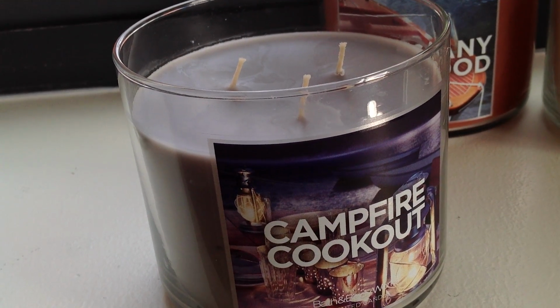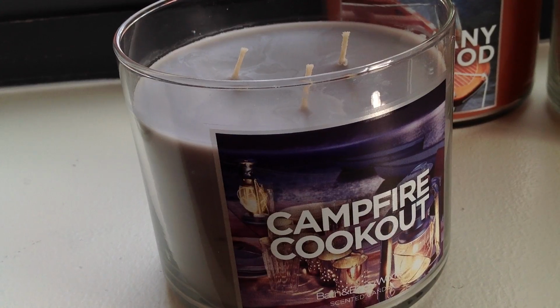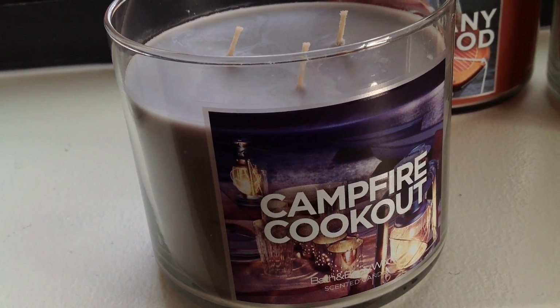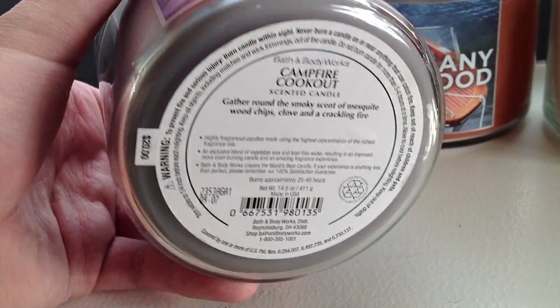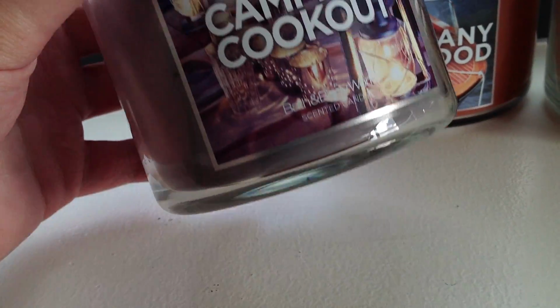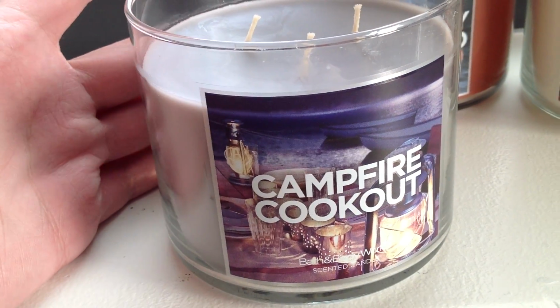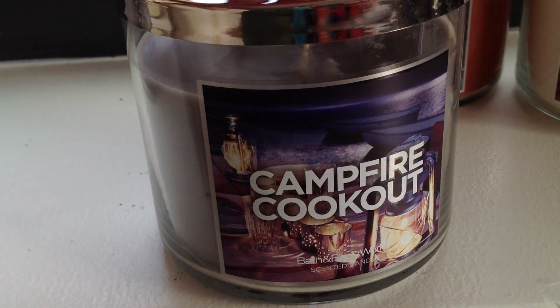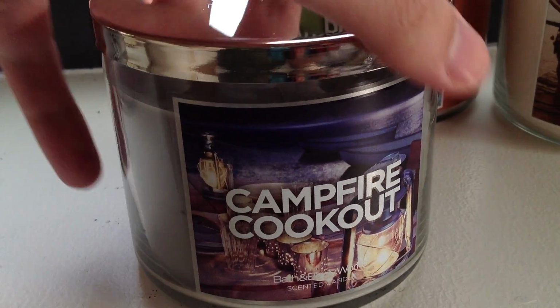You don't smell this and go, ooh, yeah, it smells like a great fire, because there's really no woods to it. I mean, they say mesquite wood chips, but it's not a crackling fire. It really is just a super, super smoky mesquite. So that's my number 10 least favorite scent, absolutely by far.